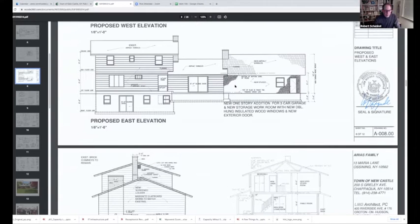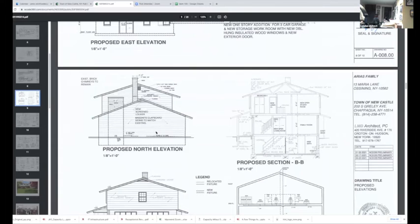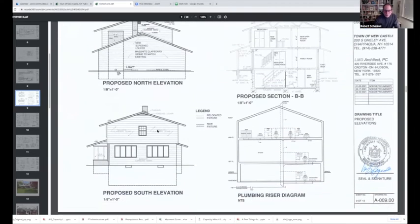So if you can balance one more window in that elevation and make it siding instead of stucco, I think we would be okay with that. Okay. All right, great. A window here that could go in your garage and doesn't have to go in your workroom. Okay. And then just correct your front facade so it reads correctly.